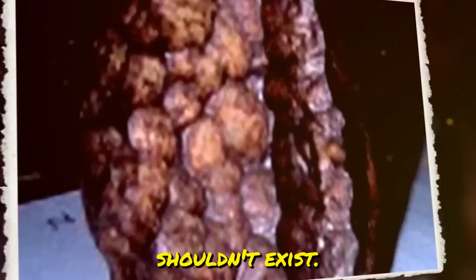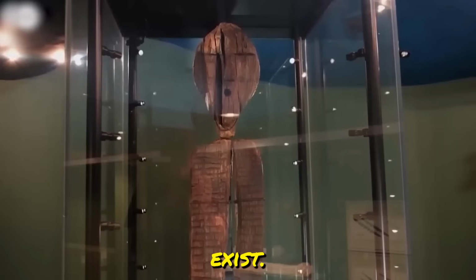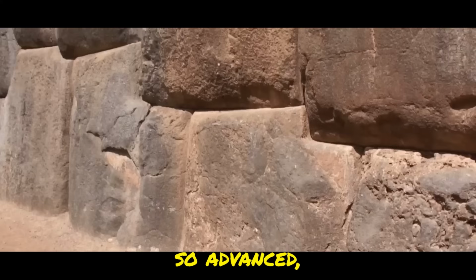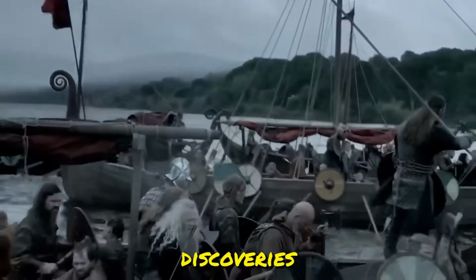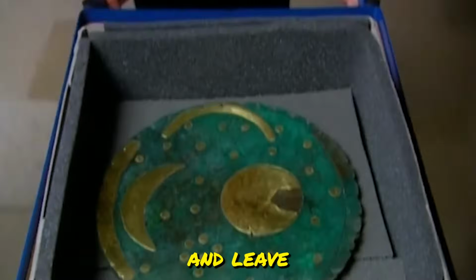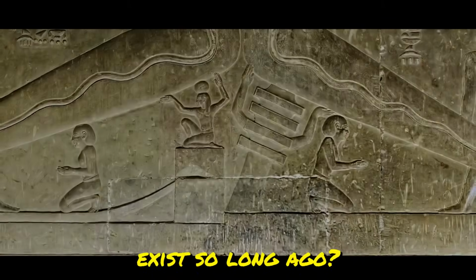It really shouldn't exist. Sometimes archaeology uncovers relics that simply shouldn't exist. Ancient artifacts so advanced, they challenge everything we thought we knew. These mysterious discoveries push the boundaries of our understanding and leave us questioning: How could such technologies exist so long ago?